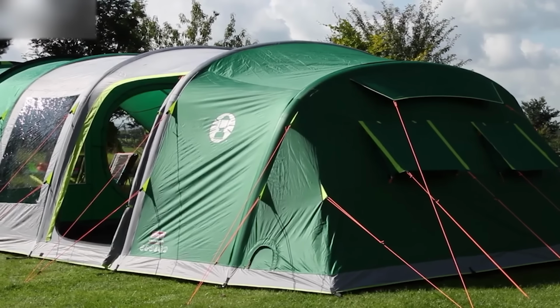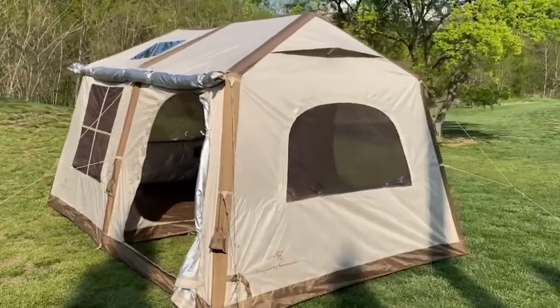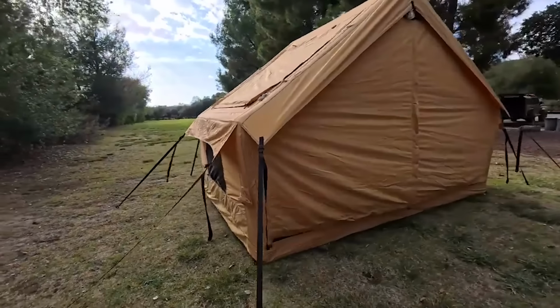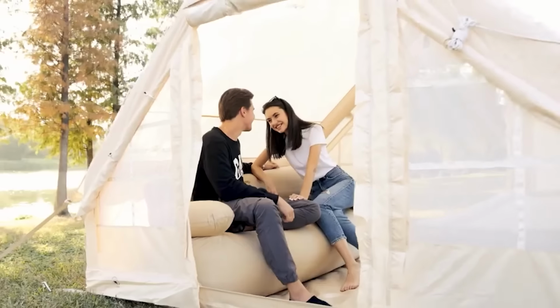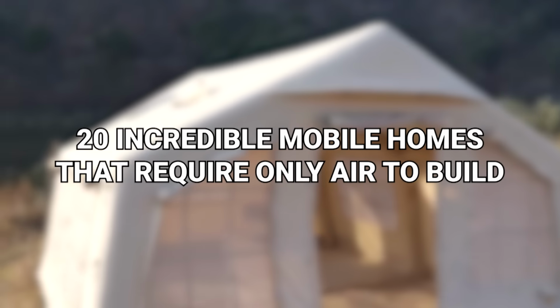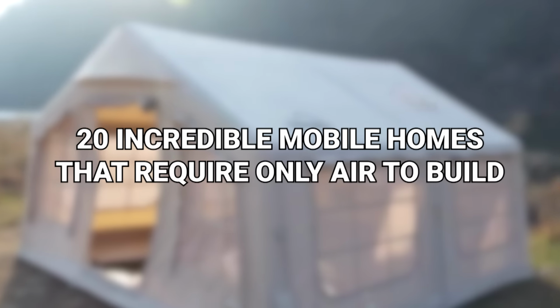But there are those who cannot afford things like RVs or campers, so you may want to do something a bit more basic. You know, something you can just inflate and then live in. With that in mind, here now are 20 incredible mobile homes that require only air to build.